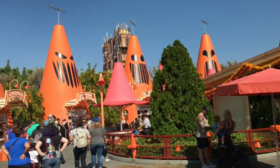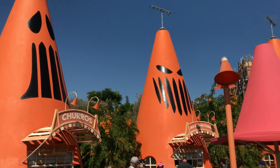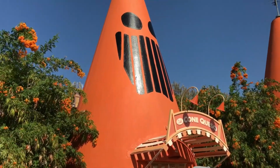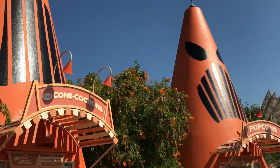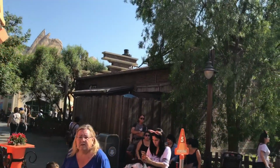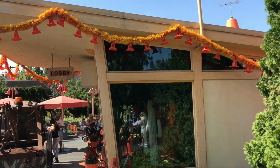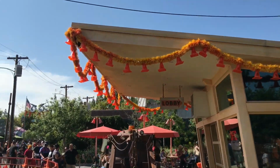And you can see the spooky faces on all the cones. You can also see Guardian's Tower peeking in the back. Churros. Ice cream. Cool. They have little decorations lining the whole ceiling there, the roof. Roof decorations are always cool.